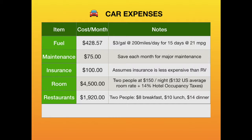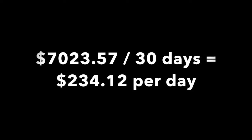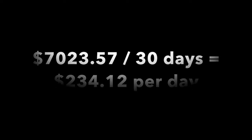The food is listed out at $8 for breakfast, $10 for lunch, and $14 for dinner for two people. You may find cheaper or more expensive places depending on your tastes, but even so, I didn't include expenses like extra snacks or anything, so again, I feel I'm being more than generous. This gives us a total of $7,023.57, quite a bit more than traveling in an RV, even with the higher repair budget. But we're not stopping there.